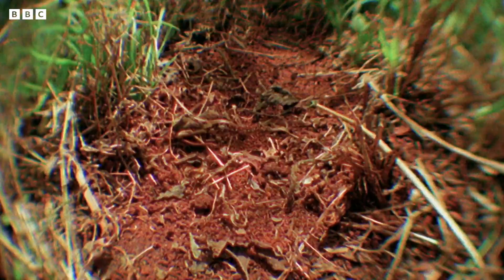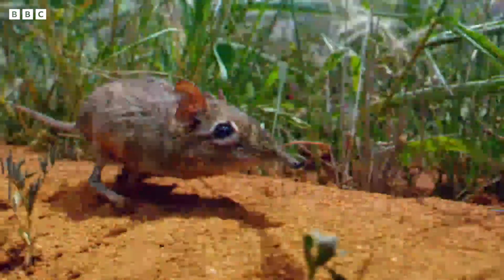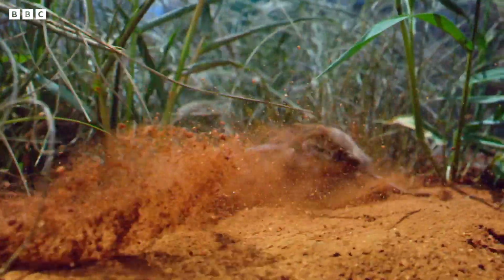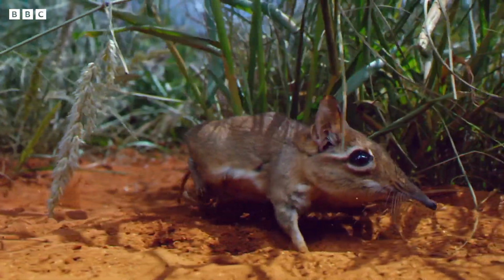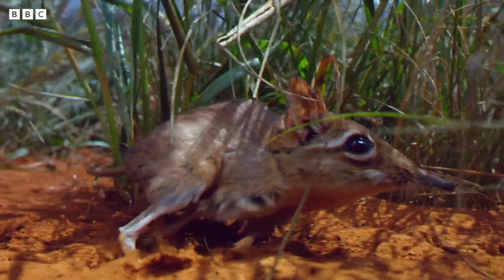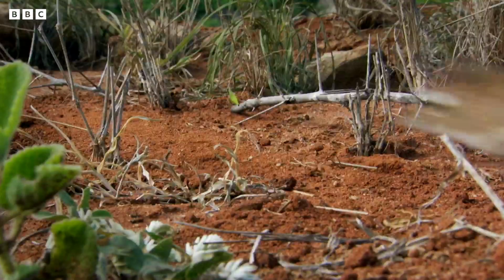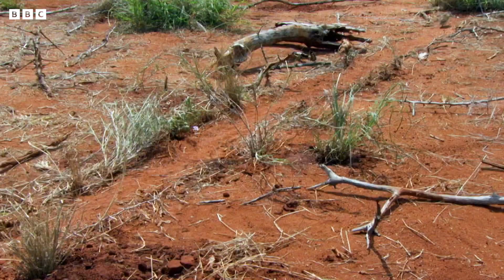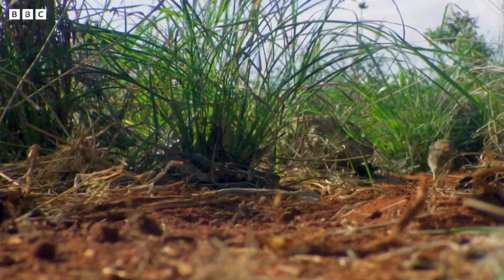And already, she's almost as fast as mum. Their powerful back legs make sengi one of the fastest small mammals in the world. To help her speed around, she's even built her own racetrack. And it's the perfect place to go hunting for tasty bugs.